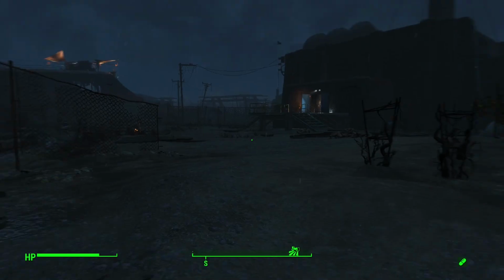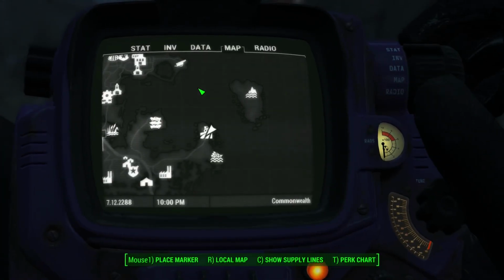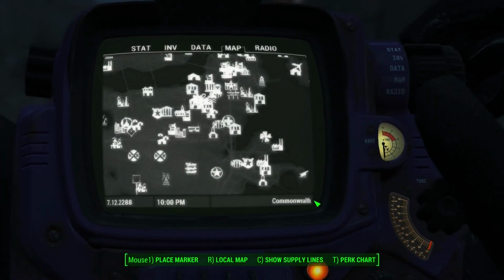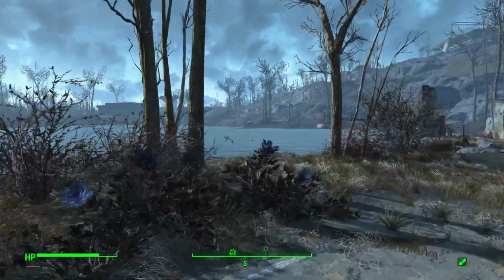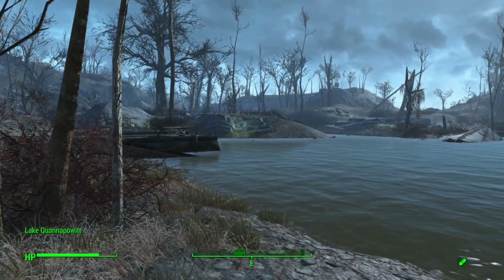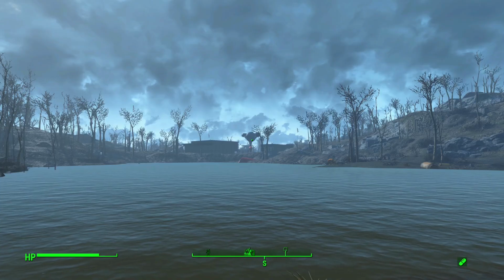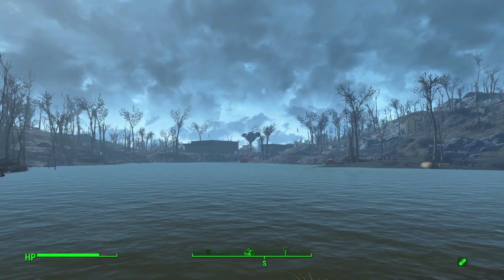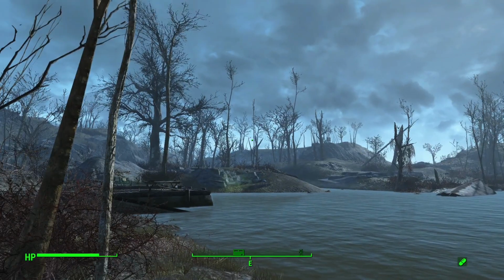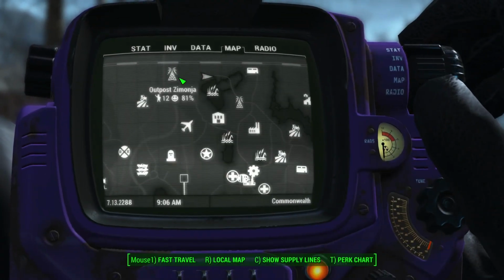But not all of the contamination came from when the bombs fell, so we're going to pay a visit to Lake Quannapowitt in the north. Here we go. So here is Lake Quannapowitt. And it's quite close to a few places, so you can actually see there, that's the General Atomics Gallerias, the kind of shop and mall that's run entirely by Mr. Handy's. But there's also a few other kind of industrial locations not too far away.